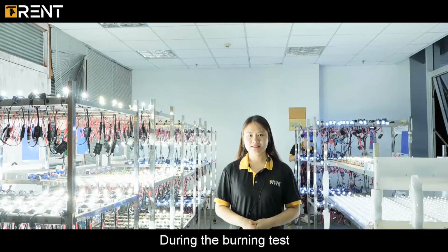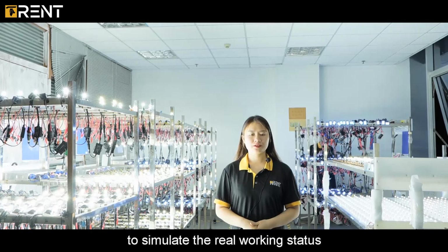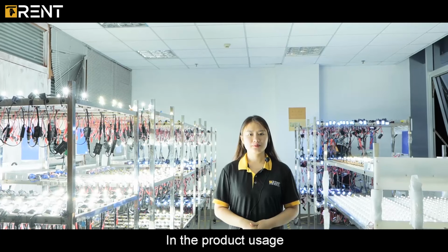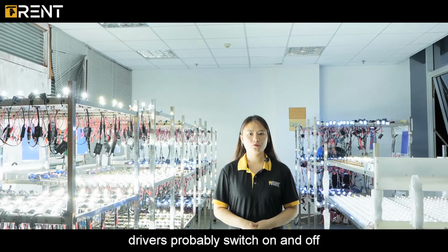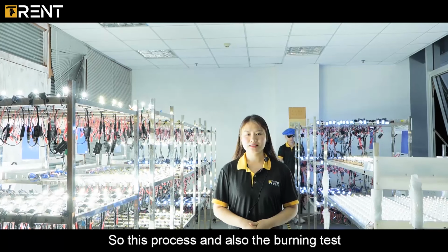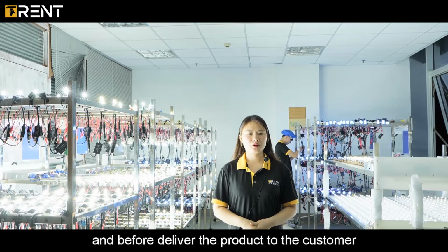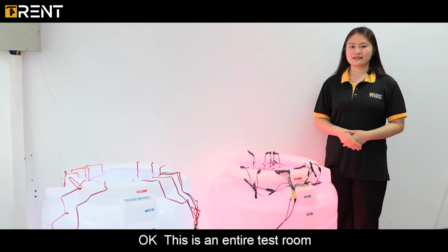During the burning test, the bulbs and the driver will be switched on and off to simulate the real working state of this product. In product usage, the driver probably switches the lighting kit on and off many times every day. So this process and also the burning test will make sure the quality is extremely good before delivering the product to the customer. Okay, this is an entire test room.